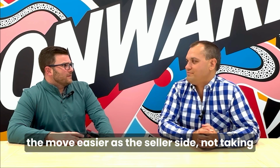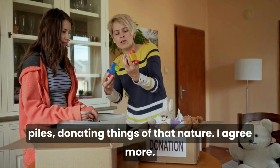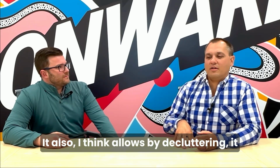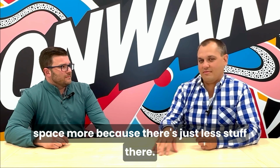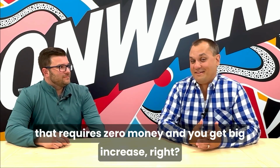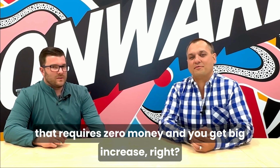And it makes the move easier as the seller side. Sure. Not taking all these things that you don't want, separating into piles, donating things, that nature. I agree more. I think decluttering allows a buyer to visualize himself in the space more because there's just less stuff there. Yeah, right? Couldn't agree more. So we're spending a lot of time on that because, of anything, that requires zero money and you get big increase, right? Correct. Wouldn't you agree with that?